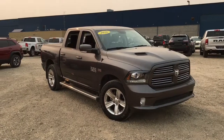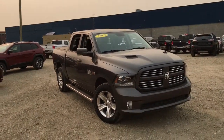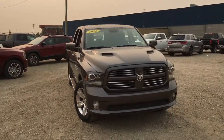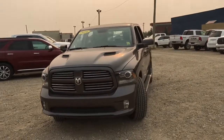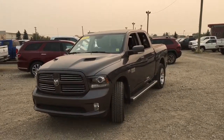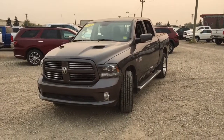And from the used car superstore is this 2016 Ram 1500 Sport in granite crystal metallic paint, powered by the Hemi 5.7 liter V8 engine underneath the hood. This is a crew cab configuration truck with a 5-foot box on the back, and there's chrome running boards on both sides of this truck, which makes it that much easier to get inside.